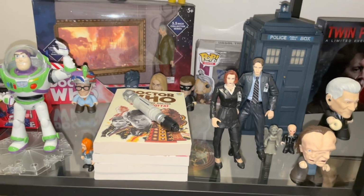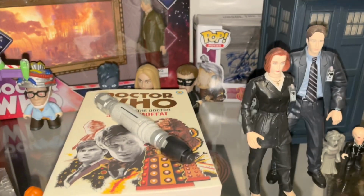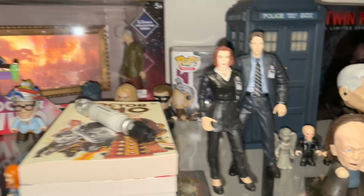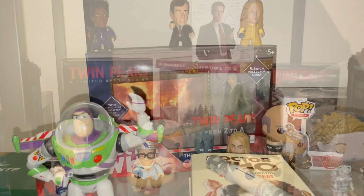Pretty decent figure. At the back there you've got one of many Funko Pops. I apologise for having so many. That's been signed, I think. You've got Mulder and Scully there. Still a massive fan of the X-Files.